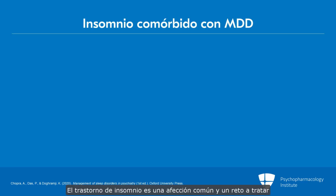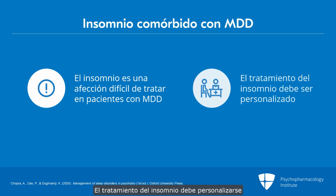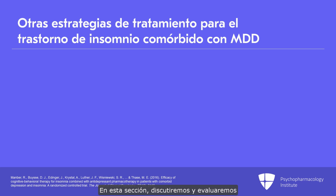Insomnia disorder is a common and challenging condition to treat in patients with major depressive disorder. The treatment of insomnia should be personalized to address psychiatric, medical, sleep, and lifestyle factors that may precipitate and/or perpetuate insomnia. In this section, we will discuss and evaluate the evidence for multiple treatment strategies targeting insomnia disorder comorbid with major depressive disorder. Secondly, we'll review the evidence base supporting cognitive behavioral therapy or CBT-I, including digital CBT-I, for management of insomnia complaints in patients with major depressive disorder.